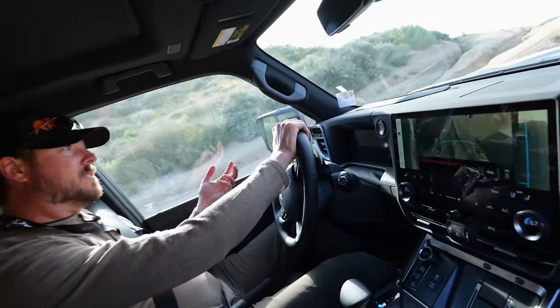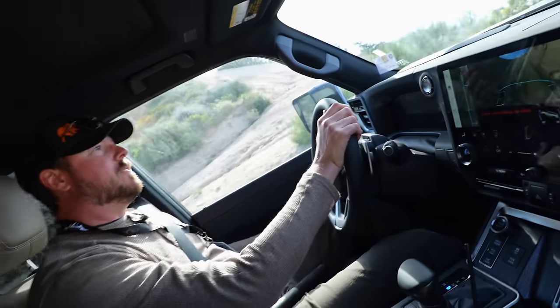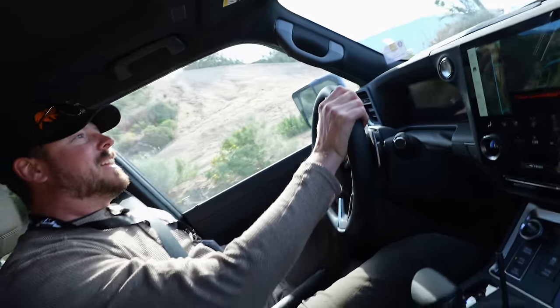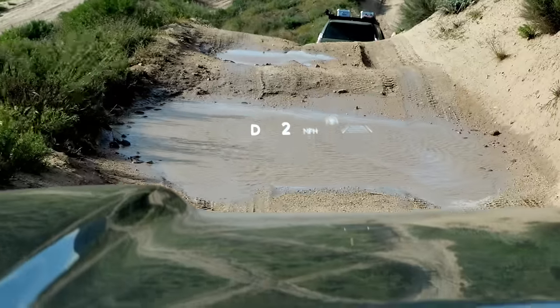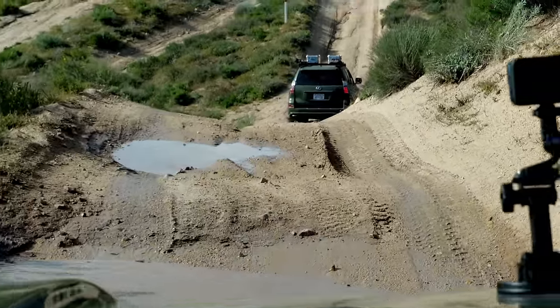Aspen had a little spinning right here. Oh, I see the heads-up display now. Can you see it when you were sitting there? Oh, no, I didn't even look for it. That's so cool. That's awesome. Oh, dang.